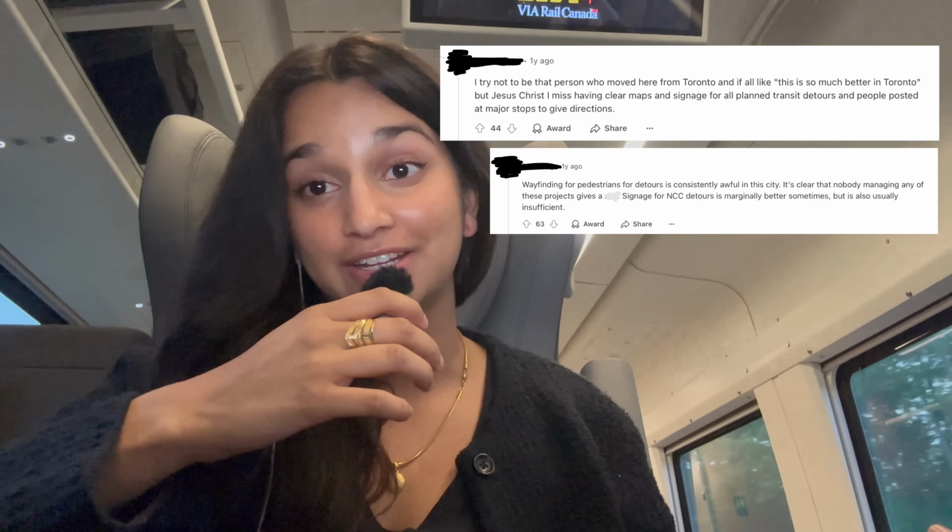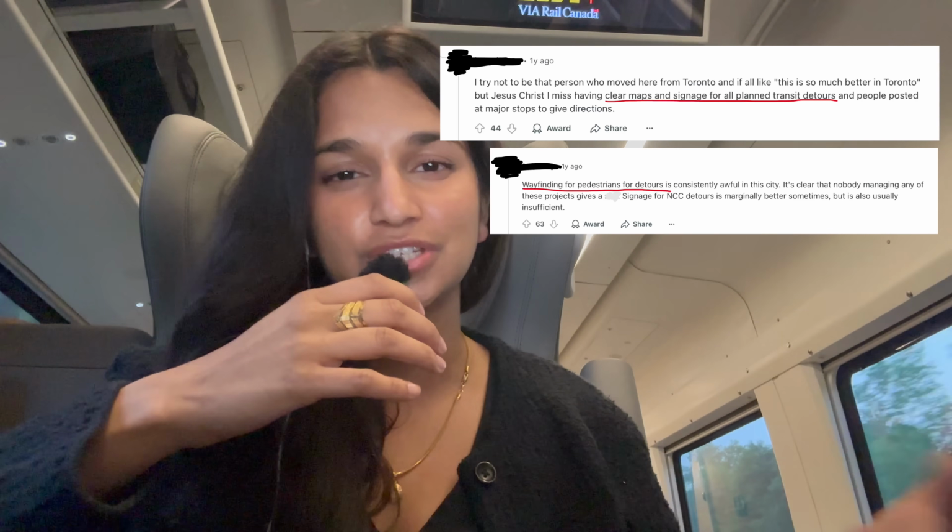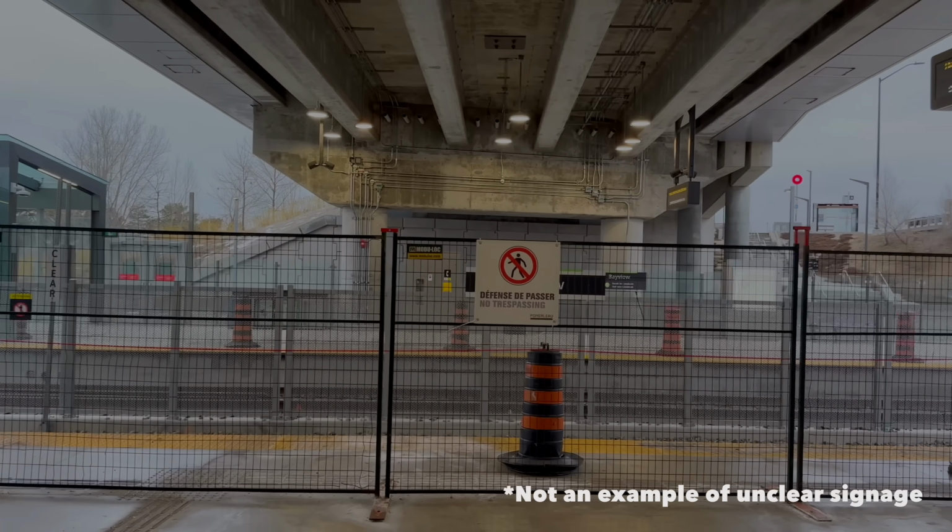And for Ottawa, the main complaint seems to be the lack of clear signage or planning surrounding construction or detours, which affects everybody and seems to cause a lot of frustration.